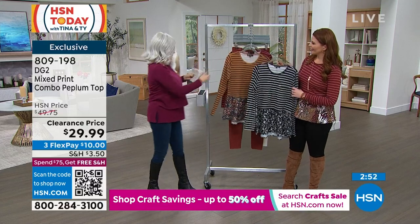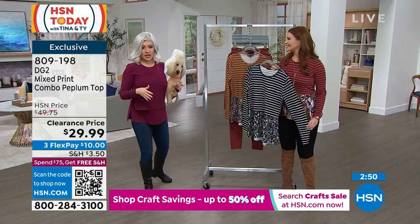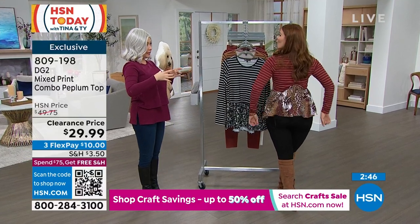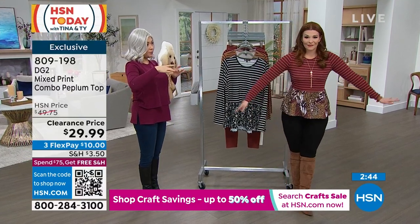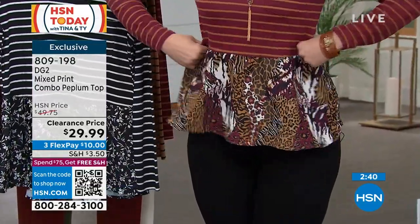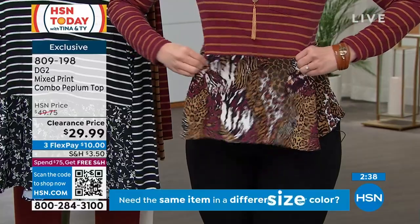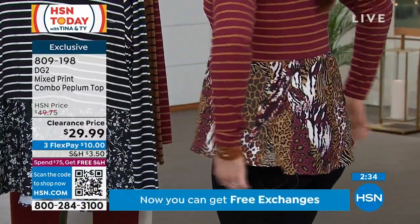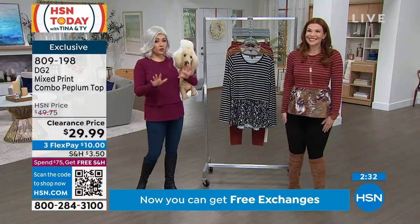And what I love is that when you look at the description of this, it'll say elasticized waist. And sometimes with a peplum, it gets a little too clingy in the middle. And then the peplum part is very stiff. That is not this. If you've ever steered away from a peplum because of those two things, Diane doesn't do anything the same as anybody else. So it still gives you that float over your midsection.